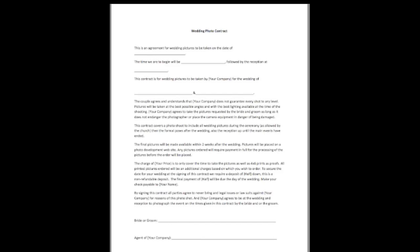I give them their deposit back, and I am good to go. I'm happy with that. It's never happened, but you do have that option if something comes up. The full payment of half is due, and I have in here the day of the wedding. Change that, because the full payment of half is due a week before, or the week of the wedding, not the day of the wedding.